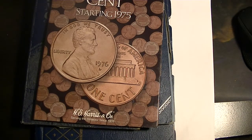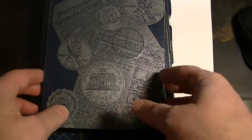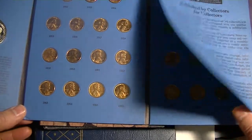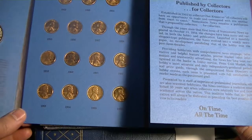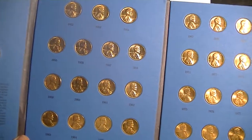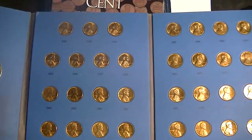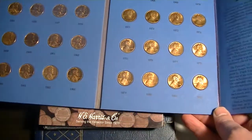Now here's what's interesting that I found when I was looking through my coin collection: this issue right here. Back in the 80s, there was a magazine called Numismatic News, a weekly newspaper that got shipped to my house. And for their 30th anniversary, if you had the subscription, they would give you an uncirculated coin from every year from 1952 to 1982. I thought that was pretty interesting, and then it has the commemorative tokens in there. But there that is.